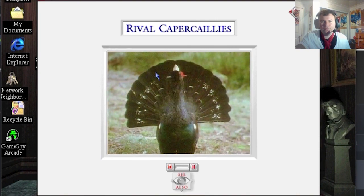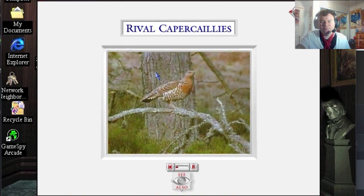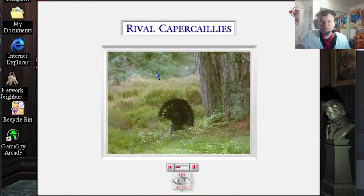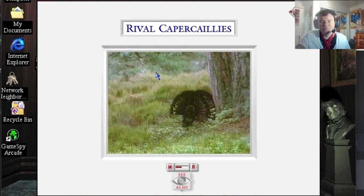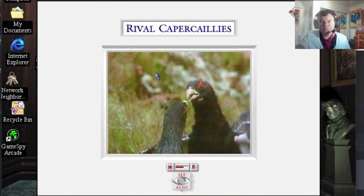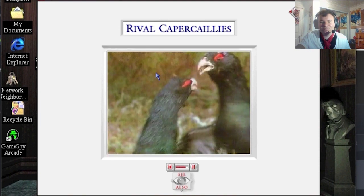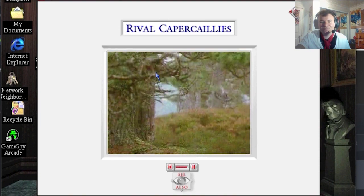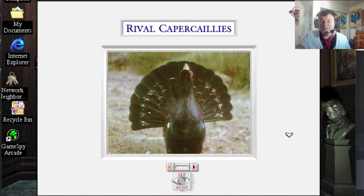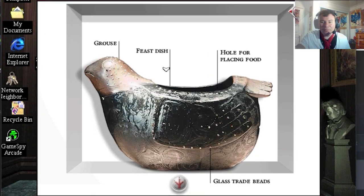Let's look at this. With his tail feathers fanned, a male capercaillie challenges any rivals, while a female looks on. Male capercaillies fight to control a courtship arena, to give them the best chance to mate. Although the fight looks violent, injuries are rare, and the fight will stop as soon as one bird admits defeat and flies away.